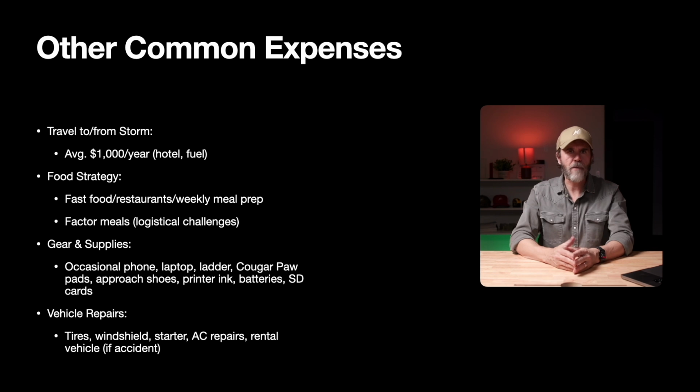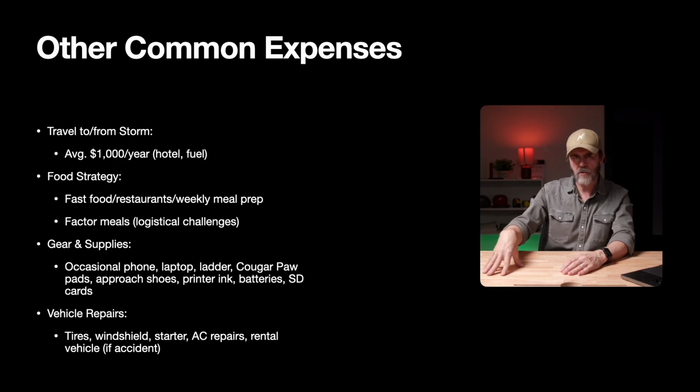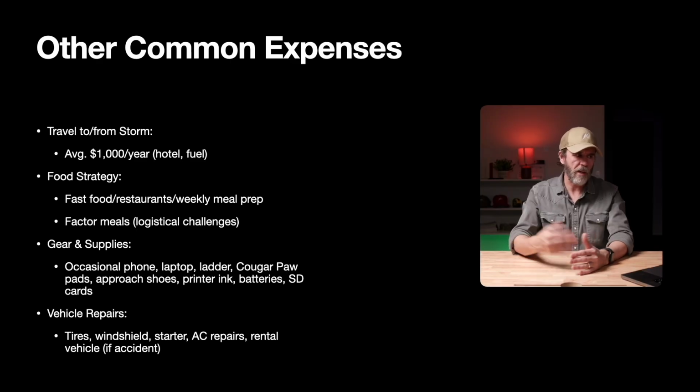Other common expenses that you have are going to be travel to and from, right? To the storm. We'll say maybe you're far enough away that you've got to have one night's stay at a hotel, unless you've got like an iron rear end where you just drive 16 to 18 hours straight, which, that's cool and everything. Be careful. It takes drifting off for a count of 3 and you're in the ditch or in the median in the oncoming traffic if you fall asleep. So it's worth it to spend 60, 80 bucks at a Motel 6 just to get some shut eye and then roll in before lunch the next day, right? $1,000 fuel and maybe a hotel.